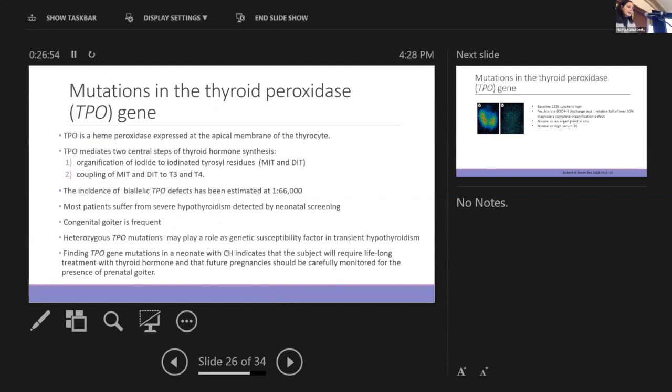Thyroid peroxidase gene, TPO, is a heme peroxidase, expressed at the apical membrane of the thyrocyte. It has an important role in two steps of hormone synthesis, organification of iodide, and coupling. The incidence of biallelic TPO defects is about 1 in 66,000.